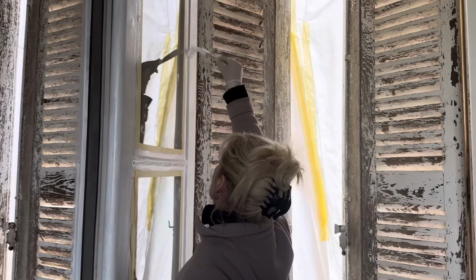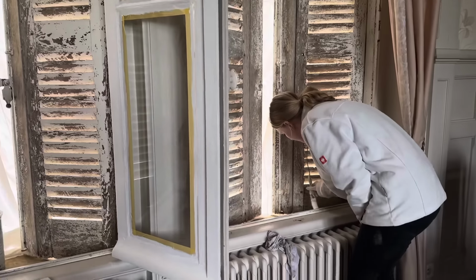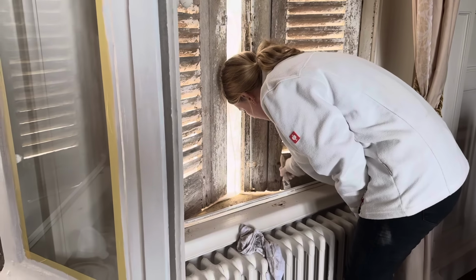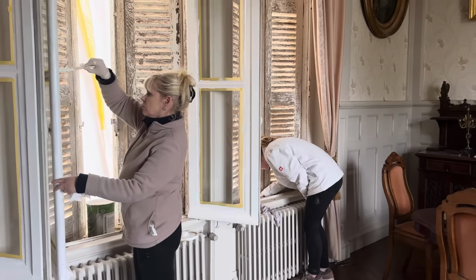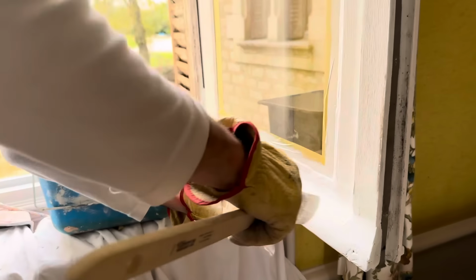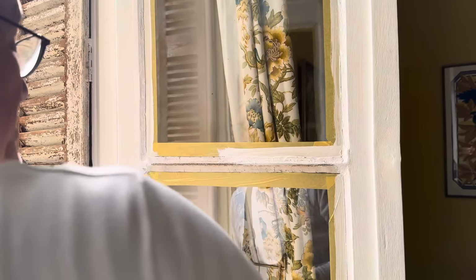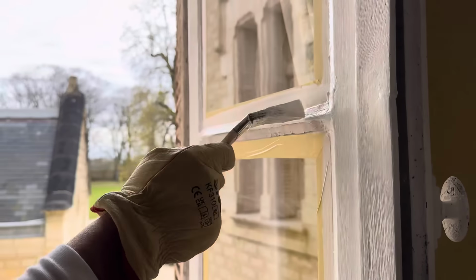Here you can see my auntie and my brother's girlfriend Kati painting the windows and window frames. It looks so much fresher and I cannot tell you how I appreciate their work. Alright, it's always tight.